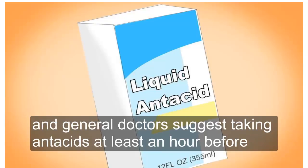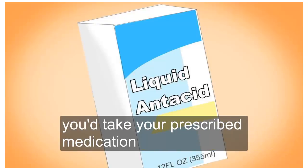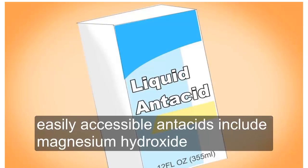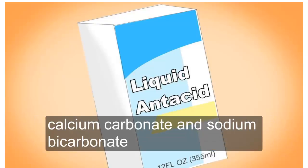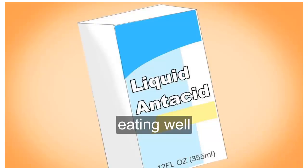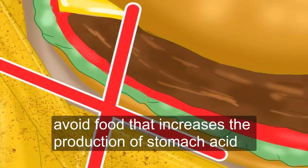In general, doctors suggest taking antacids at least an hour before, or 2 hours after, you take your prescribed medication. Easily accessible antacids include magnesium hydroxide, aluminium hydroxide, calcium carbonate and sodium bicarbonate. Eating well. 1. Avoid food that increases the production of stomach acid.